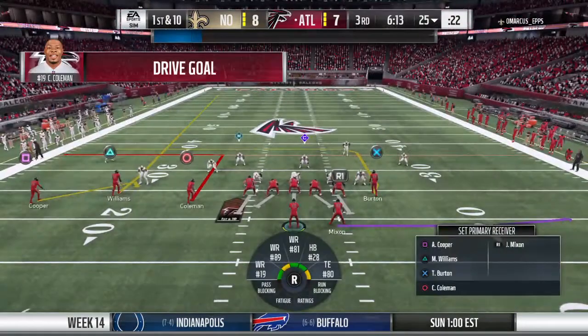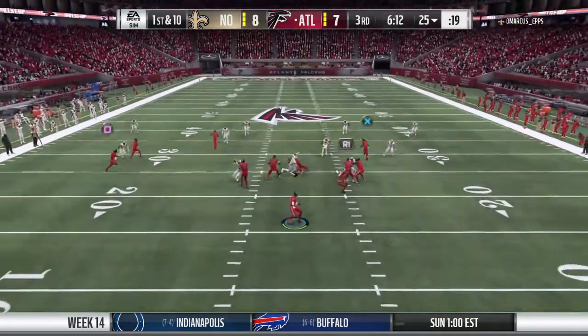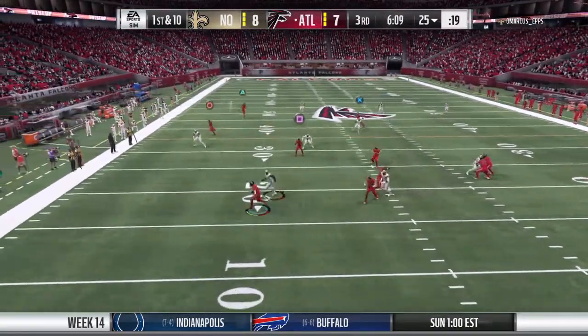This is where scripting comes into play a lot of the time. How many plays do you script coming out of the second? Most of the time in the first half, you're scripting 12 to 16. I think in the second half, you're really scripting more.